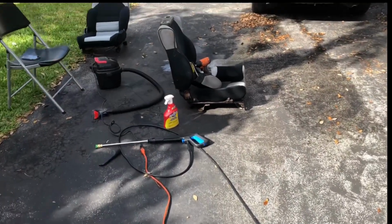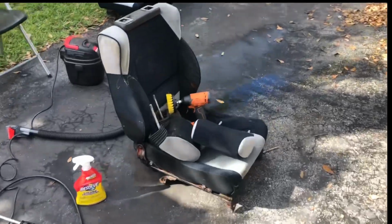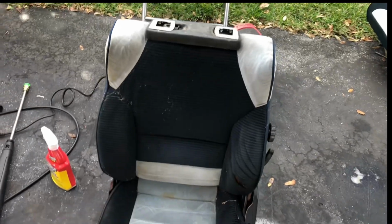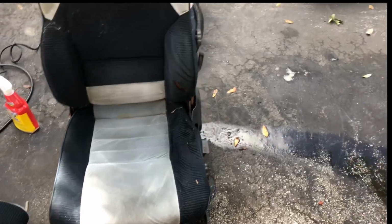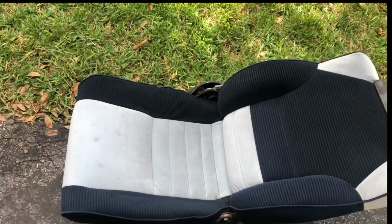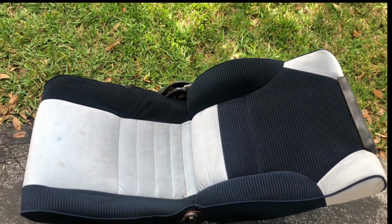And then the seats are out. So this is what the seat looks like. This is the driver's seat, and we started to kind of get to it. They actually started cleaning the passenger side, which came out pretty decent. I wish we had gotten a picture before because it was really, really bad.